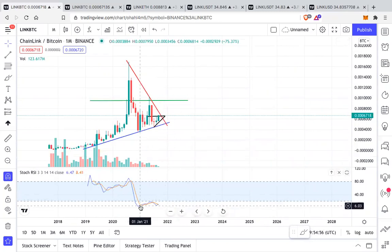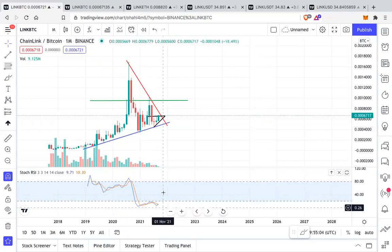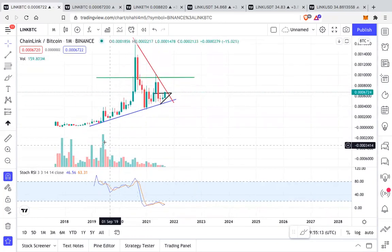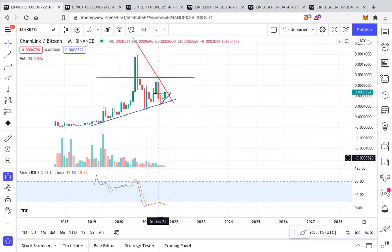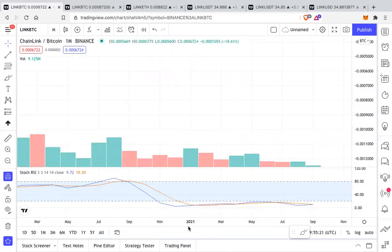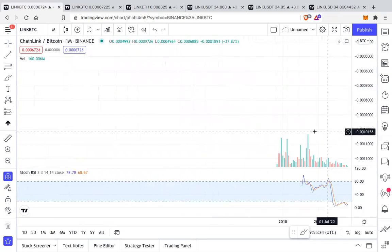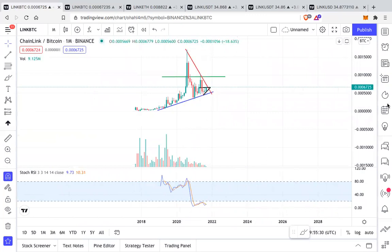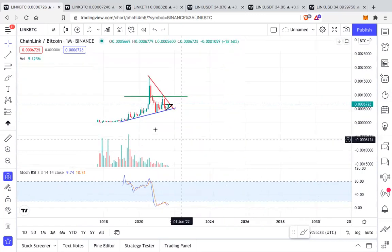You can see this Stoch RSI since 6 months, it is not breaking out. That means heavy accumulation is going on in this region. Whenever Link is coming to this buy zone, it is getting accumulated. Also on the monthly, you can see that the volume is constantly declining, and now the volume is at its lowest and we are breaking out. At any given point, I am expecting a very big move on the Link BTC pair. The volume will kick in eventually, and I think the upside potential on the Link BTC is much more.